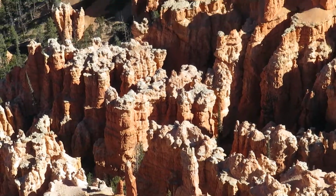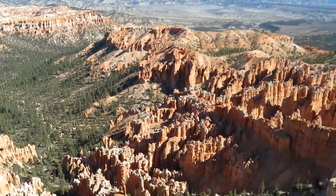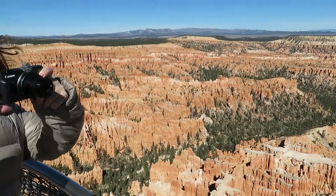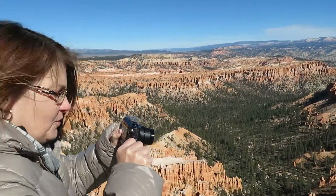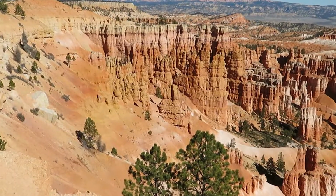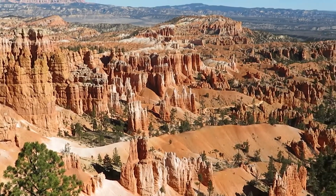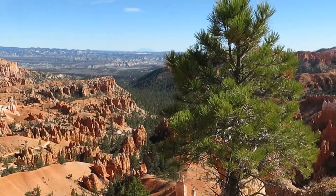Of course, it's really windy and cold up here, but look at the sky and view. The air is fresh and clean, and just everywhere you look is absolutely spectacular. And here's yet another view of the spectacular Bryce Canyon amphitheater. And these things that stick up are called hoodoos. Just phenomenal view everywhere you look.